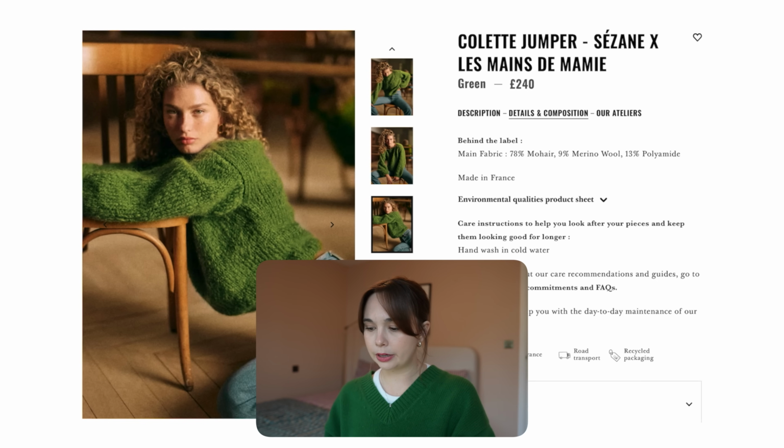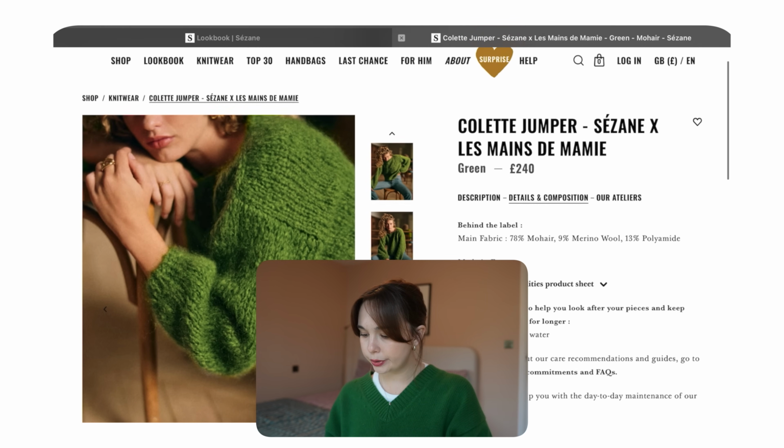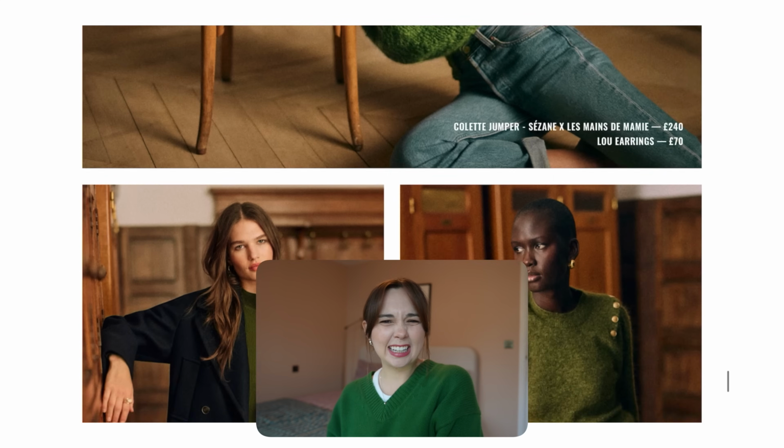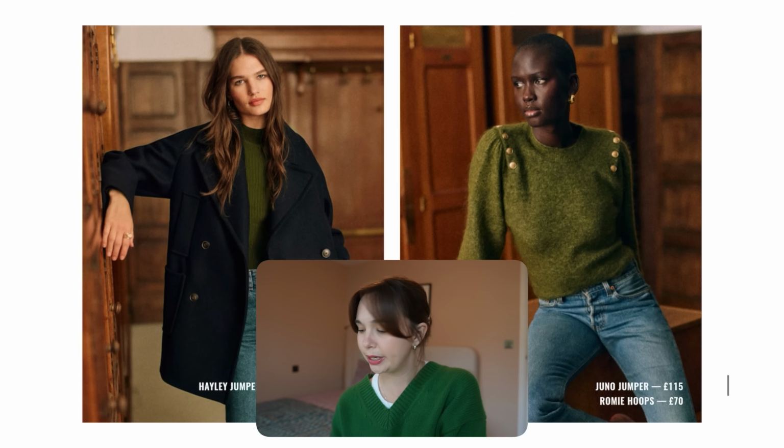Oof, that sounds really itchy to me. It's nice though. This navy coat's nice. The Sasha coat, pea coat. Pea coats aren't really in at the moment, are they? They are a classic style, I guess, but I don't really see many people wearing pea coats these days.